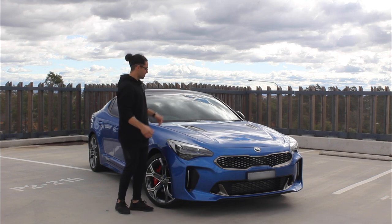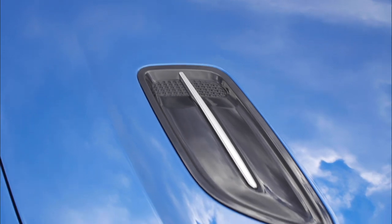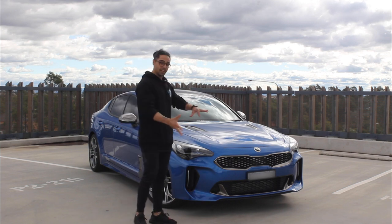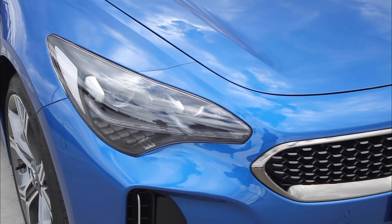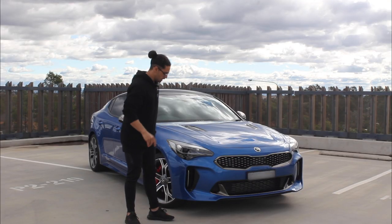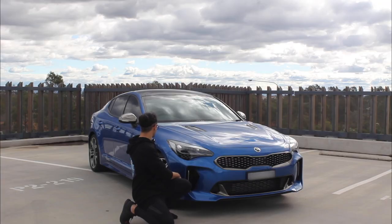So the front end, I do like it. However, these vents on the bonnet are fake. I don't know why car makers keep doing it. There's no need. It's just stupid. Stop, please stop, okay? Then the front end, you've got LED front headlamps, which are really nice. They come standard on this car, which a lot of things do, which is ridiculous. The vents down the side here are actually real. They actually feed air in here, around the wheel, down the side of the car for better aerodynamics.